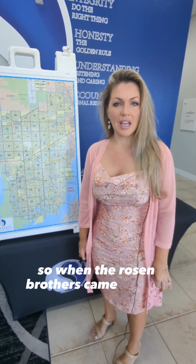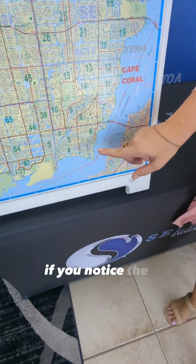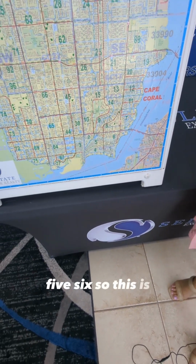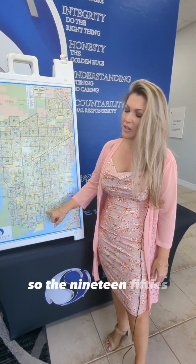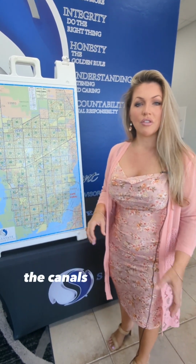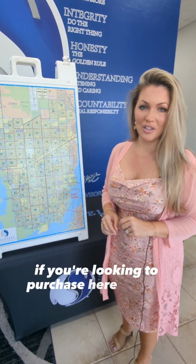So when the Rosen brothers came to Cape Coral in 1957, they started in the southeast area. And Rick, if you'll zoom in, if you notice, the numbers in this area are 1, 2, 3, 4, 5, 6. So this is the years that they developed these. So the larger the number, the later the year that it was developed. So the 1950s through about the 1970s, they were developing this lower southeast area. The one thing about this location, if you're a boater, you'll notice the canals are going to be a little bit smaller. So you have to take that into consideration if you're looking to purchase here in Cape Coral.